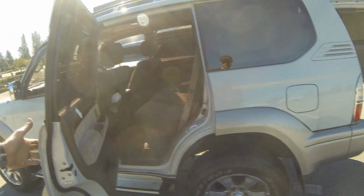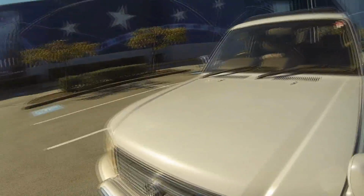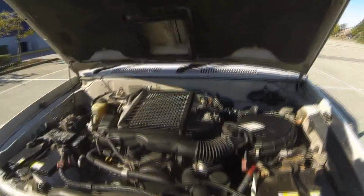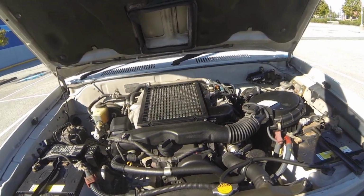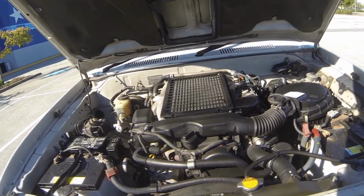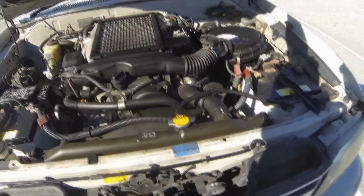It's a very clean car. Just put on these Bridgestones today, actually. And have a quick look under the hood here. Has the 3-liter intercooled diesel turbocharged motor. Dual batteries. Got about 138,000 K on it. And yeah, let's take it for a spin.